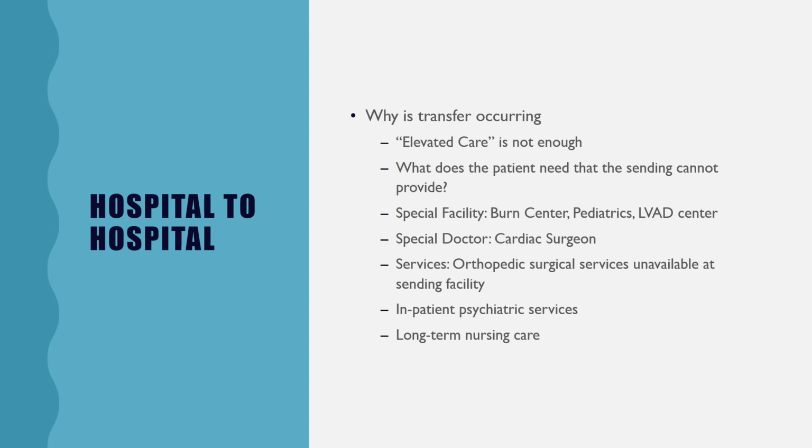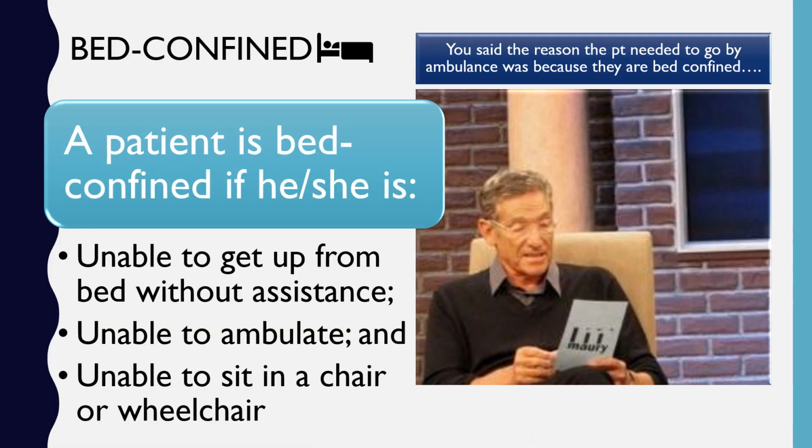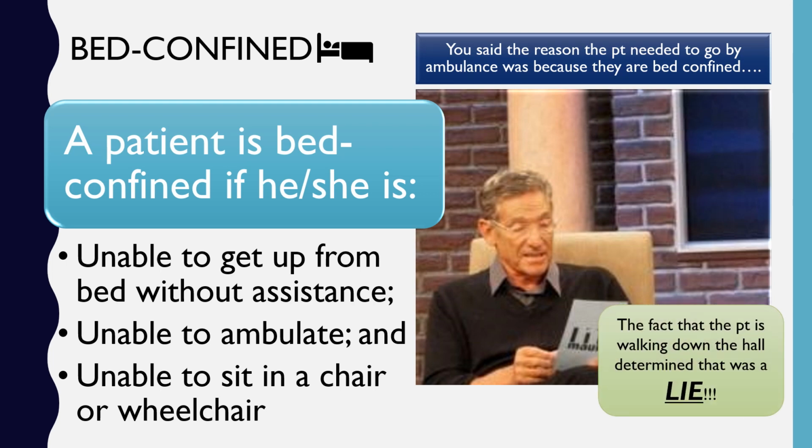Then why it's occurring. We already talked about that a little bit: specialty facilities, inpatient psych services, long-term care, and then bed confinement. This is new to a degree. It used to say "or," and now it says "and." So they're unable to get up from bed without assistance, and they're unable to ambulate, and they're unable to sit in a chair or wheelchair. So if your patient's doing an O2 test and walking down the hallway unassisted, the patient's not bed confined per the definition of the government.